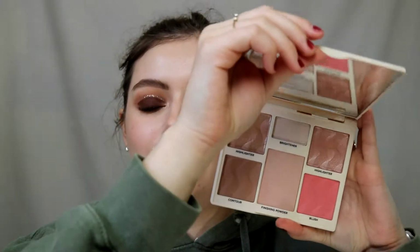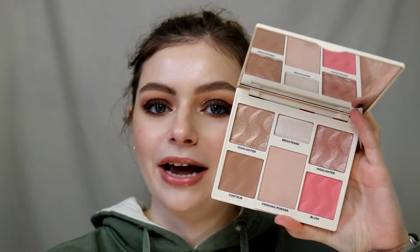Okay, next up in the thing I have is this. It's from Cover Effects. This is the Perfector Face Palette in light medium, and it, oh god, I can't open this, and it looks like this. So these are all the shades we have here. This retailed for $45. So if you got Boxyluxe, it's $50, so this paid for the box.